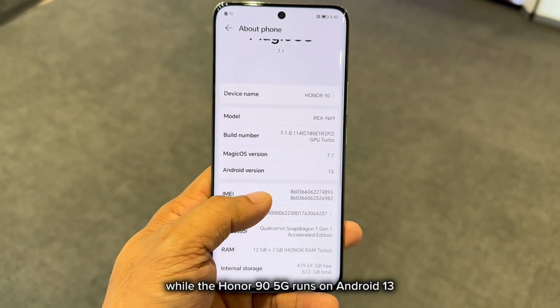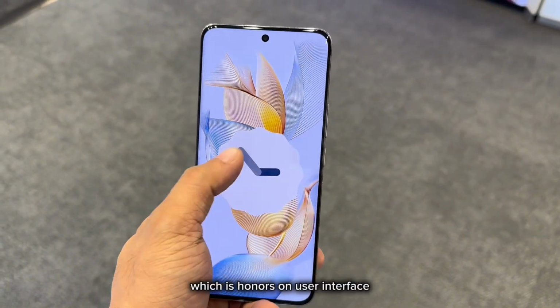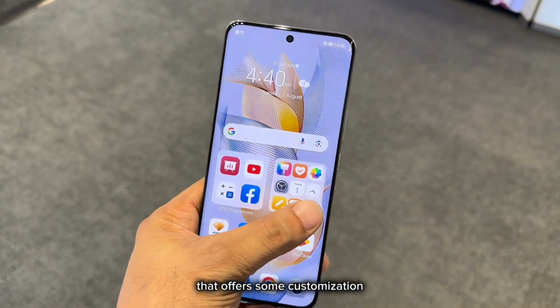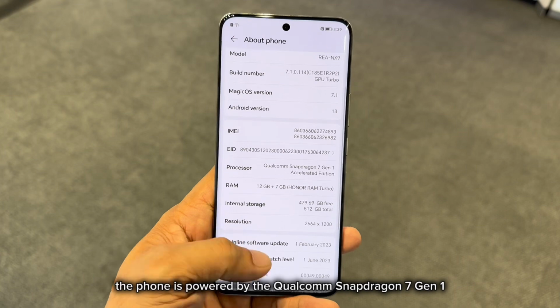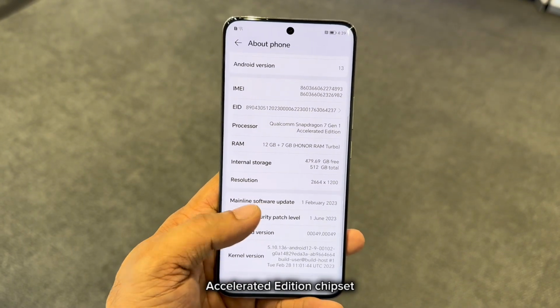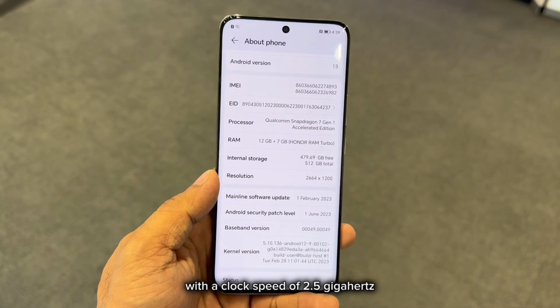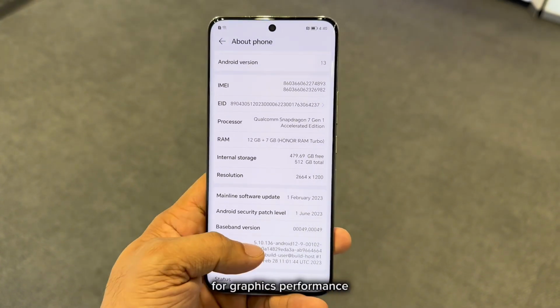While the Honor 90 5G runs on Android 13 with Magic OS 7.1, which is Honor's own user interface that offers some customization and optimization features. The phone is powered by the Qualcomm Snapdragon 7 Gen 1 Accelerated Edition chipset with a clock speed of 2.5 GHz. The phone also has an Adreno 644 GPU for graphics performance.